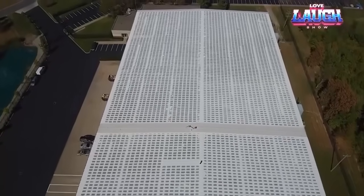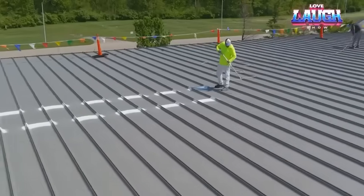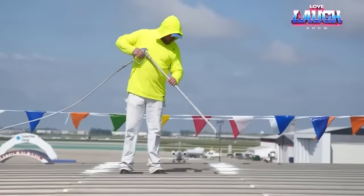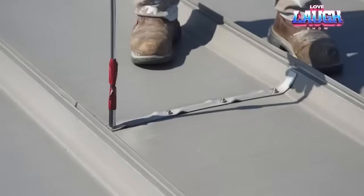FiberSeal dries in just half an hour to the point where it is rainproof and forms a seamless membrane with a warranty of up to 20 years. Plus, it's 30 to 50% cheaper than other insulation options, and it extends the life of your roof at the same time. This is important because in the US alone, dead roofing materials account for 10% of landfills.